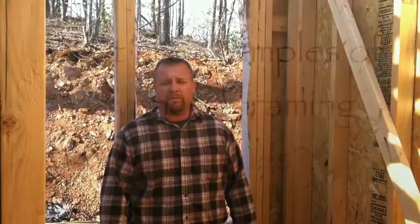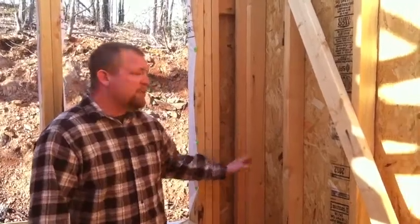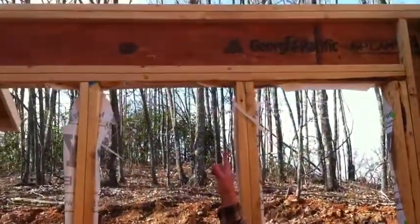Framing for Living Stone construction is different from standard construction because we've adopted the advanced framing techniques for Energy Star and Healthy Built Homes. Some of those techniques have given us the higher quality homes that Living Stone has been known for. Some of those techniques are California corners and single ply headers.